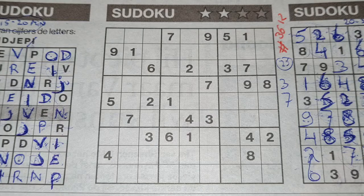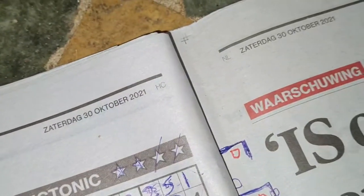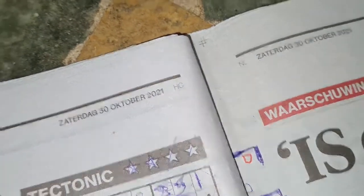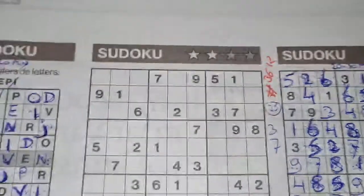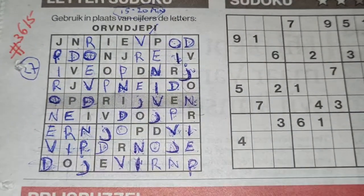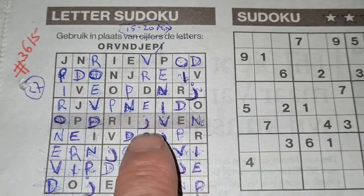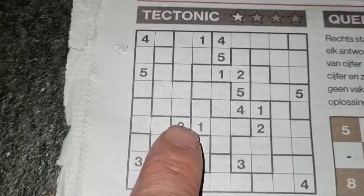Second Sudoku, a two-star Sudoku in not today's newspaper, no, it's yesterday's newspaper, Saturday, October the 30th, 2021. We have two puzzles left in the additional because today we don't have any newspaper, so I've decided to solve the rest of the puzzles in yesterday's newspaper. I've just solved this one a few minutes ago. We have two puzzles left, a Sudoku with two stars and a tectonic with one star.